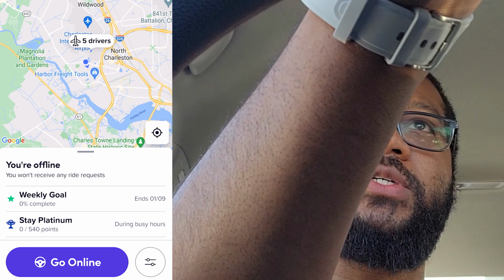Right there is Boeing. That's the Boeing headquarters. I don't know if you guys can see it or not, but this is where they manufacture the planes before they take flight, right here in Charleston, South Carolina. All right, so we're on the final stretch. We're going down the airport road.